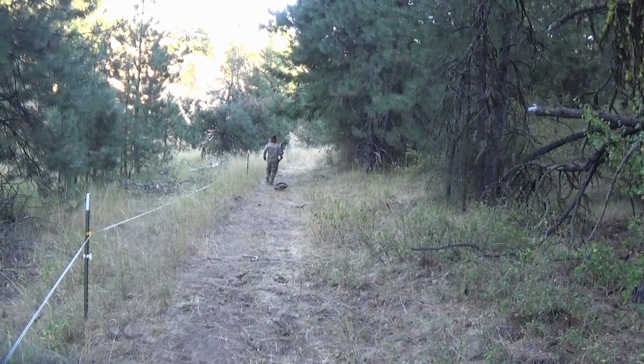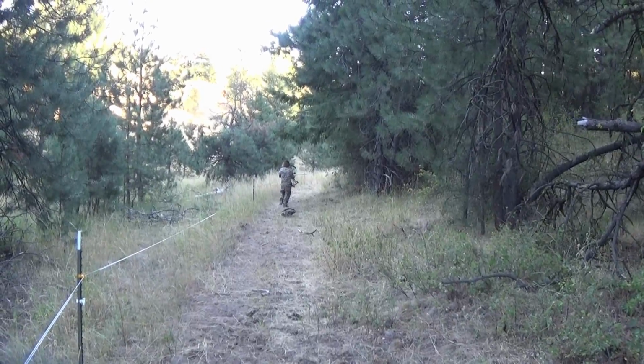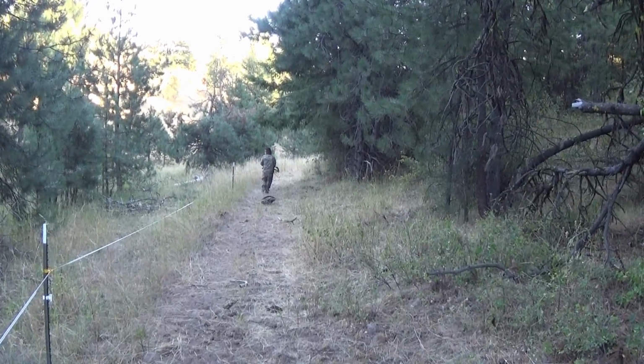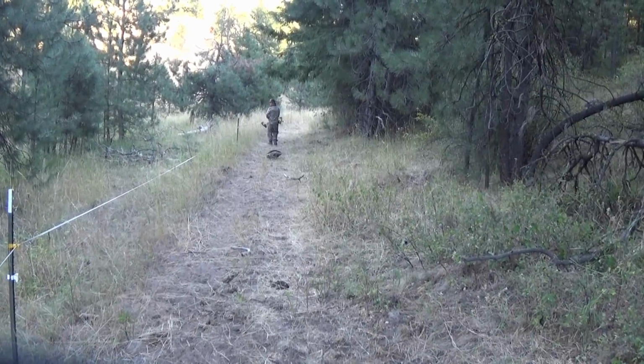But the elk were running from other hunters. They had just been called out and bugled out 20 times. So as soon as they heard our cow call, they went 90 degrees to the next direction. They wanted no part of us.